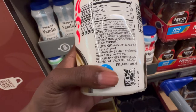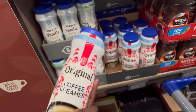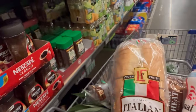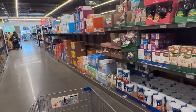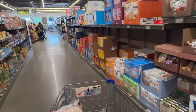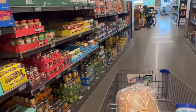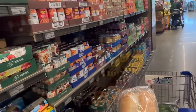I know there was a recall on some stuff from Aldi. I gotta see, but this one actually doesn't have the, what do you call it? The bioengineered label. So it looks like they're just a little bit low on their cereals. We're gonna check to see how much their canned goods are as far as their vegetables, because I see the beans did jump up in price just a tad bit in Walmart.